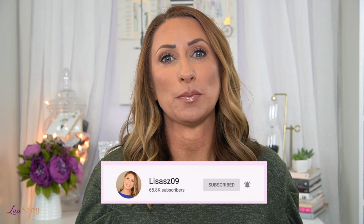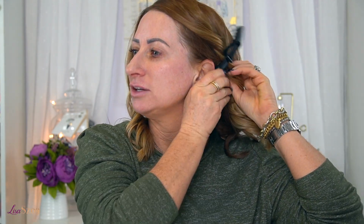So we are going to jump right into how I get this look. Guys, let's get this started. First thing I tend to do is, if I've done my hair and I haven't brushed it out yet, I just pull it back with little hair clips.